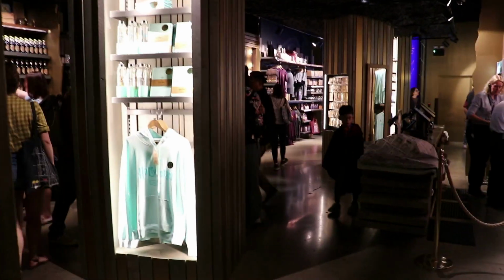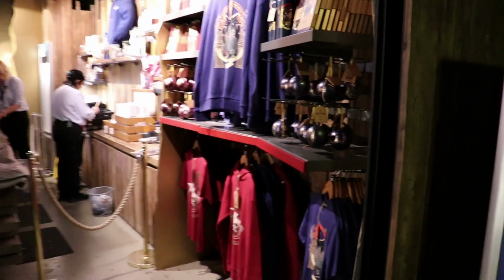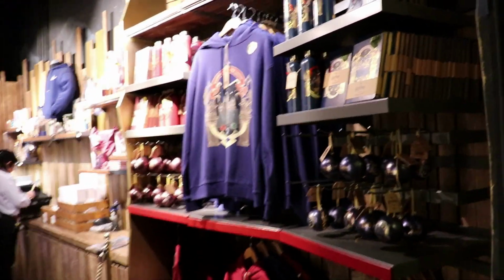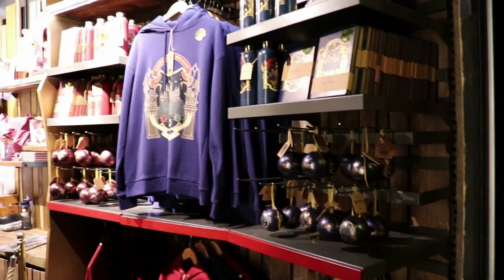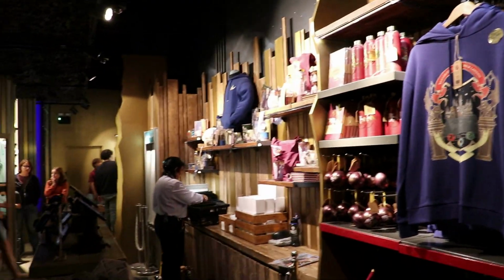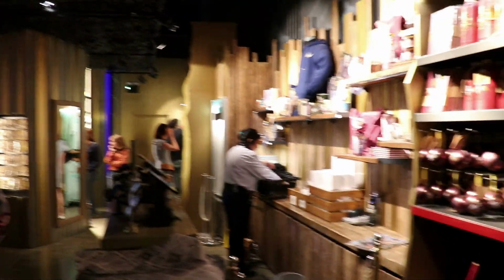Tree up there. Wow. And now we've come to halfway through our little tour when all of a sudden I introduce you to some souvenirs. That's right, specifically placed for you to come out of the forest and buy some merchandise. We've got sweatshirts, we've got ornaments, we've got everything. Check it out at harrypotter.com.